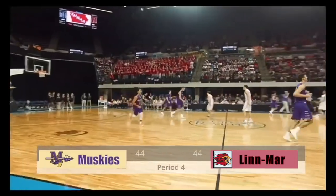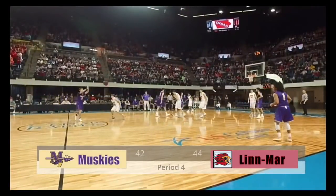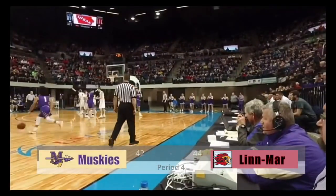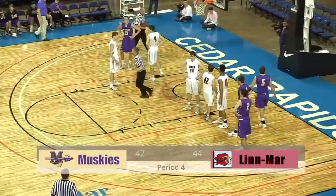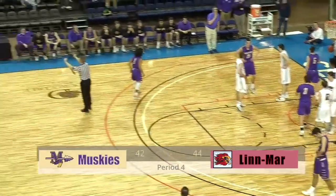And Smart slowing it down here. Get across the timeline. Refill those lungs a little bit. Melendez way away from the basket. His defense and hustle. And they finally call a hold. We got a foul on Hall, and that'll be his second and the third team foul on Linn-Mar.